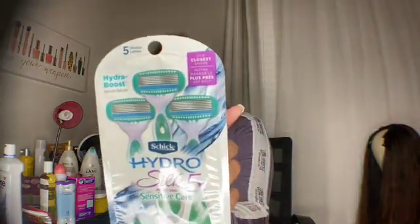I don't really grow a lot of hair up under my underarms, but these are the razors that I use. Hydro Silk, and it comes with five blades. I don't like the one blade one because it seems like it cuts you more. I just don't use it, and I don't shave my legs, my arms, and nothing like that. I barely have any hair on my legs or anything, so I use these for my underarm.